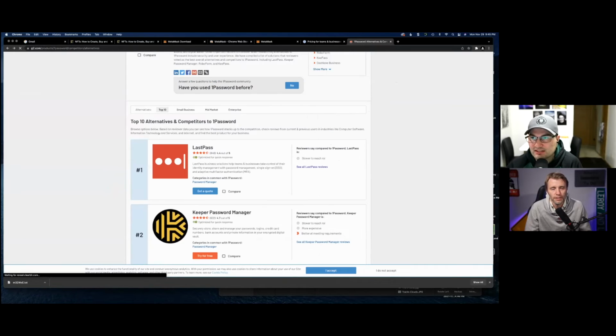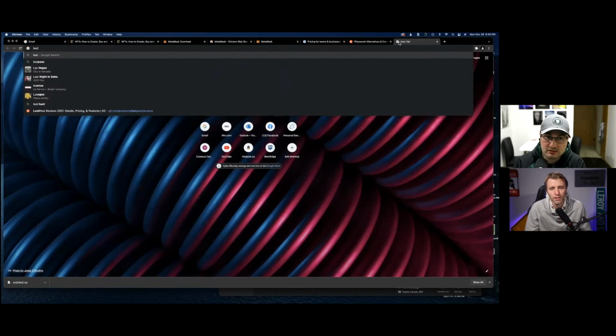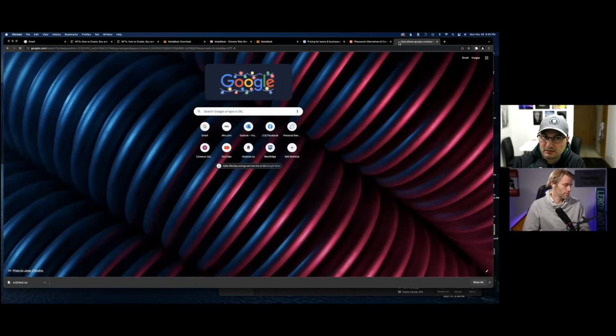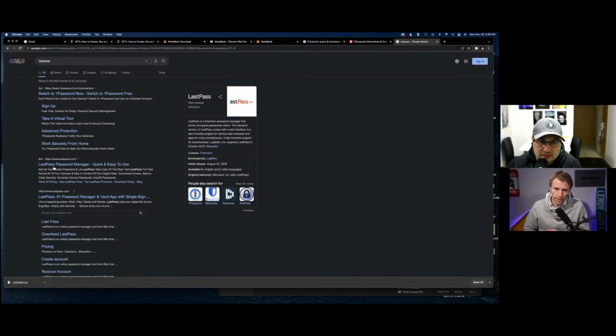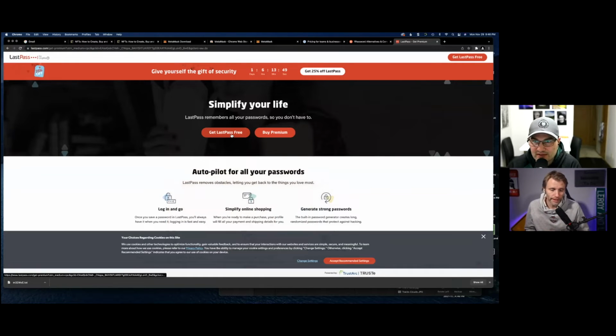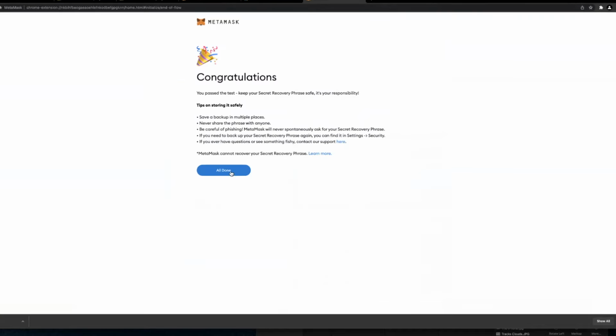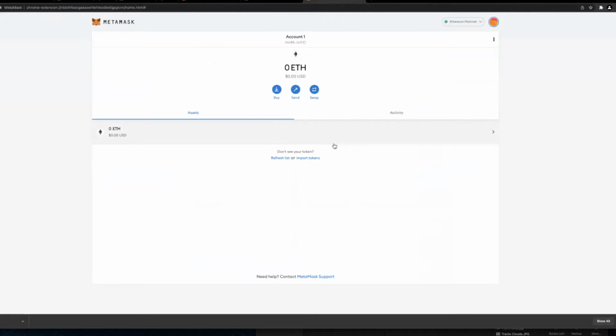I should see which one Janice uses because I don't think she pays monthly for hers. Really? But she's been using it forever, so she might have been grandfathered in or something like that. So LastPass, you start for free. It's an interesting little sidebar thing maybe people should consider. I'm going to click all done.